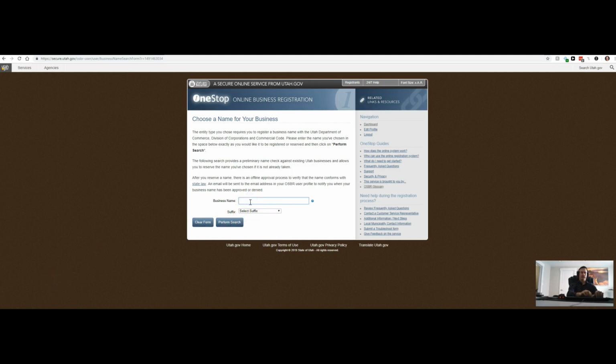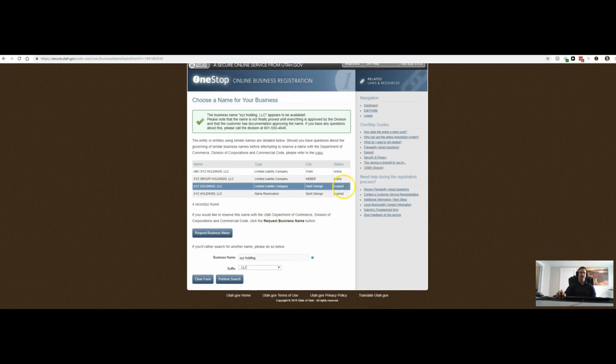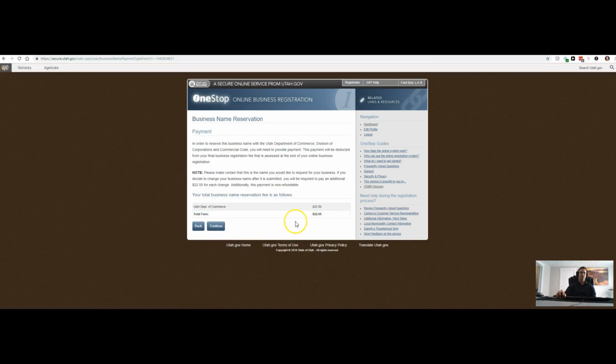So let's go ahead and put in here whatever the LLC would be, XYZ Holding Corp, XY Holding. The suffix would be the corp part. Any of these work. You can pick any of these. I like to pick the one that's easy to write out, because if I have to write it out on any document, it's real simple. So comma LLC is the one I chose. It'll perform the search for the XYZ Holding, and you can see it's already taken, but it was expired. So I can probably go ahead and claim it since it's expired because somebody else did not renew it. So I can request the business name, pay the $22, and now I have my business registered and my business name registered, and I can move on to the next step after that.